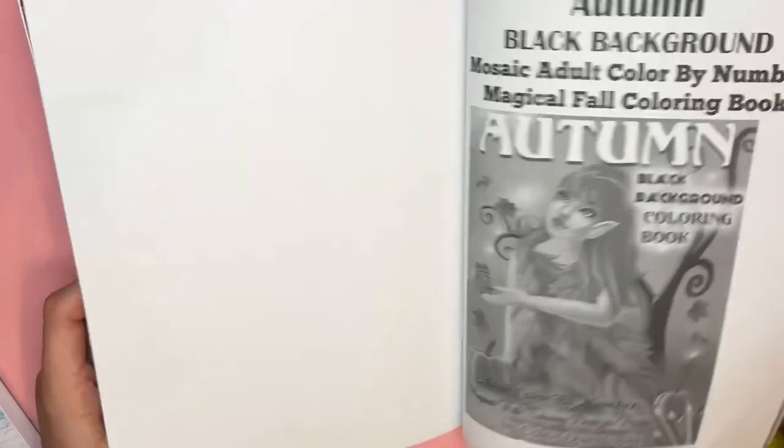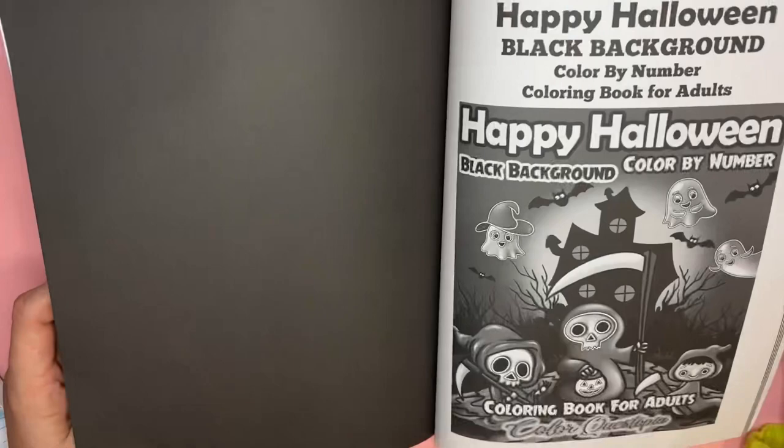Yeah, there's an autumn black background. A few freebies in here. For Halloween, I have that book, National Parks. All right. This is super, super neat.